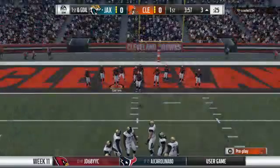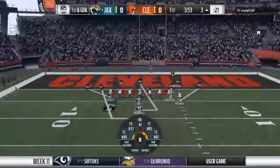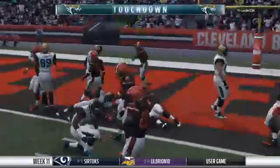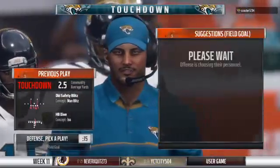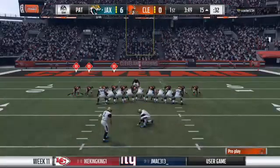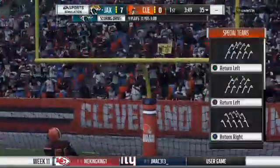And a new set of downs here after picking up the first on the ground. They'll try to punch it in with Fournette. And he'll take this into the end zone. Touchdown, Jacksonville. A great play there. His 5th touchdown now on the year. And the Jaguars drive right down the field and score on the opening drive. And his kick is right through.